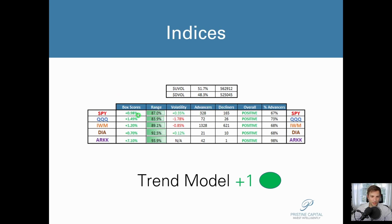S&P 500 finished out the day up 0.98%. We had the NASDAQ QQQ up a cool 1.49%. Our IWM small caps were up 1.2%. The dogs of the Dow were a big time lagger. They were only up 0.7%. And then our ARK Innovation ETF, which I am still long my 2023 calls, was up a whopping 7.1%.